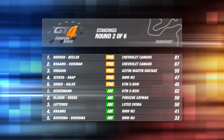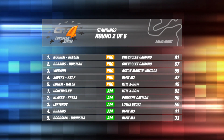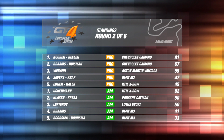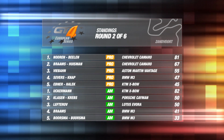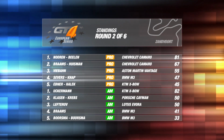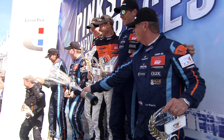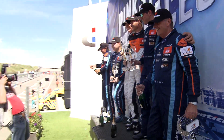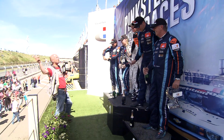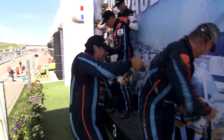4 races in and 4 different winners, but the consistency of the Camaro duos, both in Nagaro and here in Zandvoort, see them on top of the points table. Daniel Uckerman, with victory, rushes right to the top of the AM class after race 1 and 2 here in Zandvoort. Well, the championship continues to fascinate. The grid is growing, new cars arriving, and the racing is entertaining all the way.